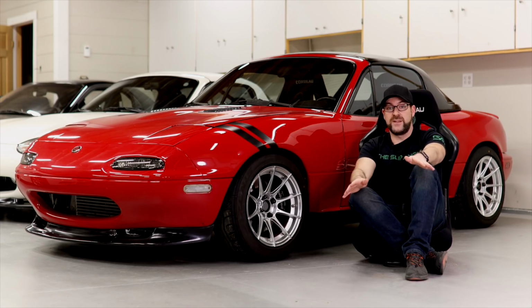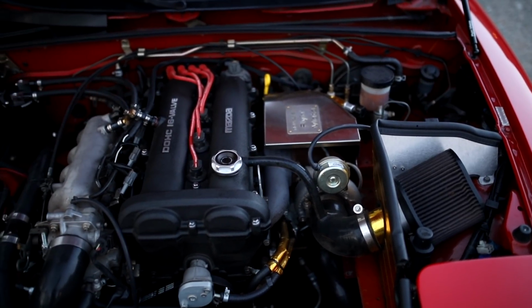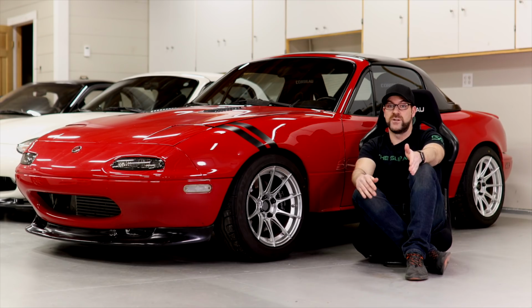The engine is completely stock. I've only done a water pump and some of the normal routine maintenance on the engine, but other than that, it's completely stock. Haven't touched it. Transmission is stock 5-speed. The rear end is a stock 4.1 Torsen.